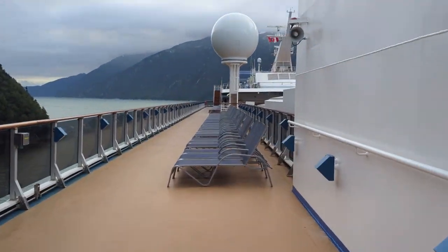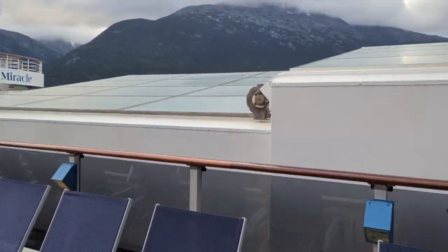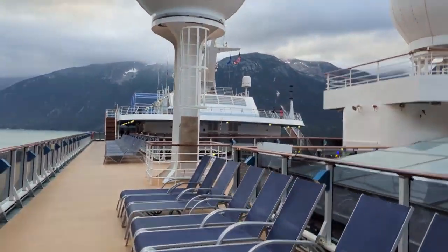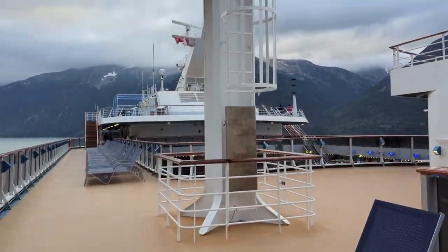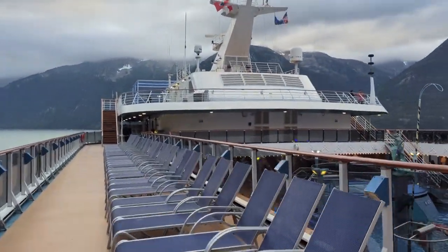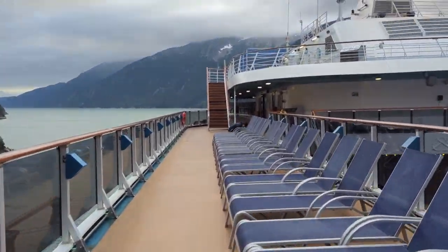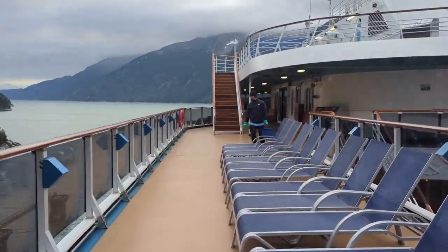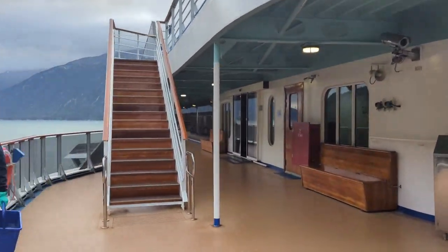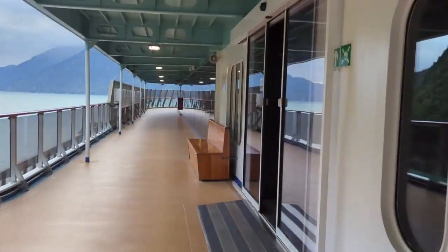I imagine a lot more lounge chairs would be out if this was a Mexican Riviera cruise as opposed to the Alaska cruise. Not a lot of people, as you can see, are going to be out sunbathing when it's cloudy and cold outside. This is a super cool spot though to hang out if you don't mind a little chill in the air when you go through the fjords. It's just absolutely gorgeous. And because there is so much exterior deck space on a Spirit class ship, there's plenty of spots for you to go and check everything out and not feel like you're overcrowded.